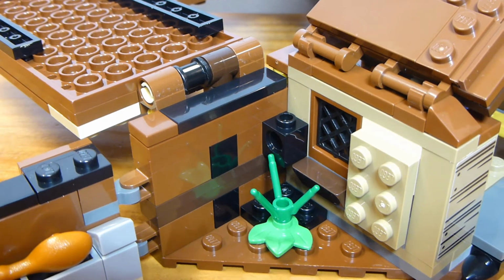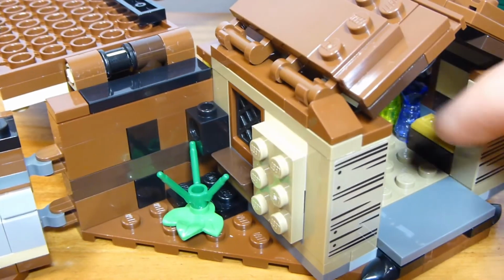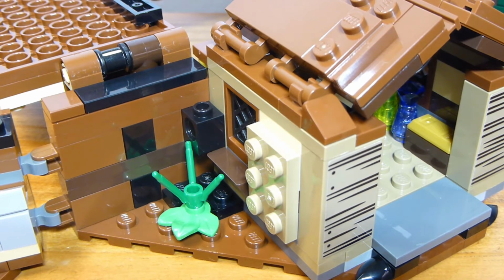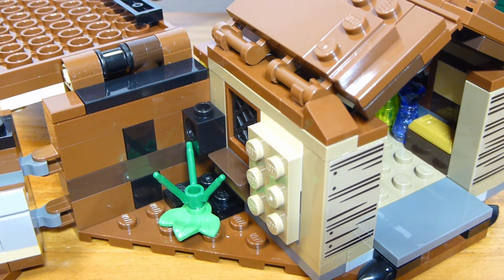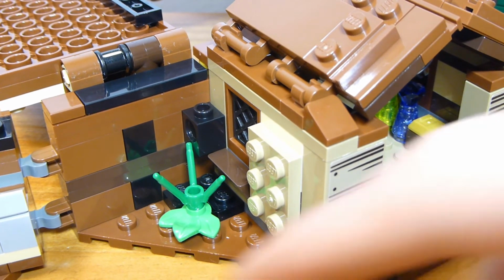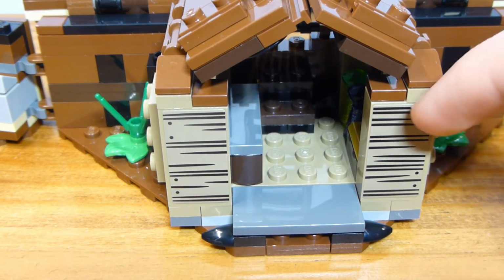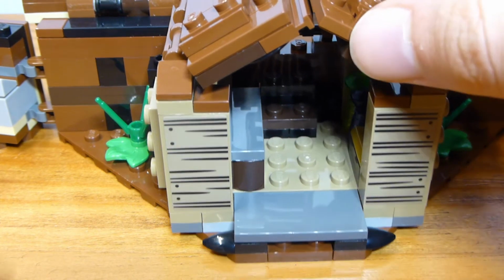And then you've got the little center hut area where we see Newt brewing the potions or whatever to heal whatever beast it was, towards the middle of the movie. And we've got the nice stickers here, just to create a little bit of wood siding.